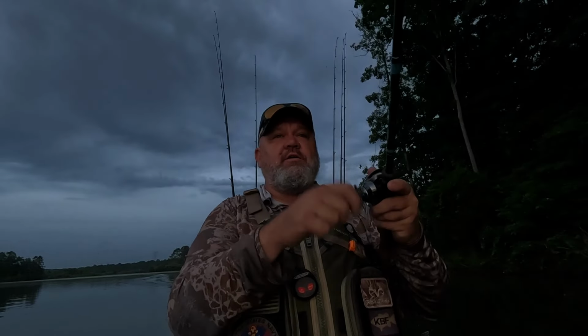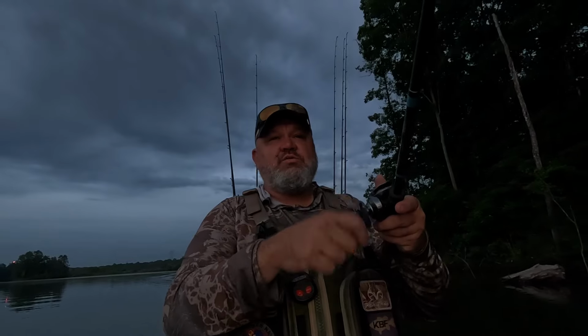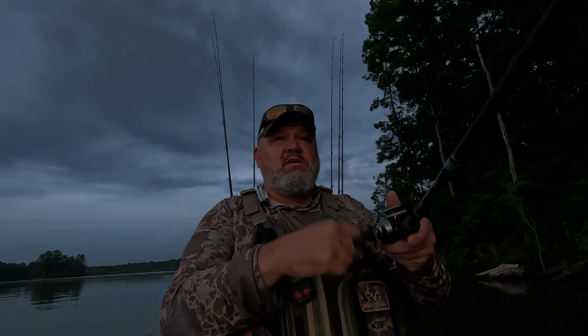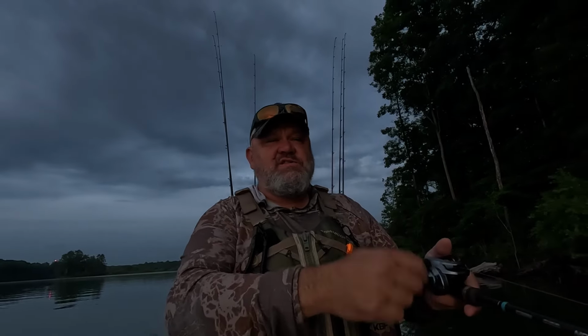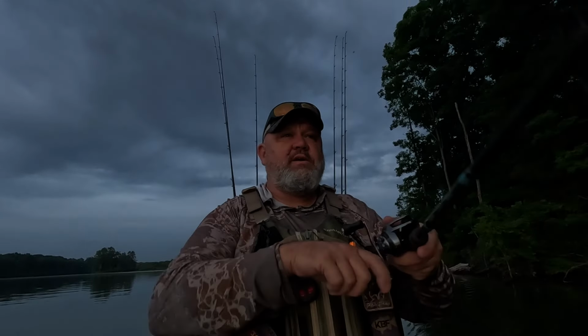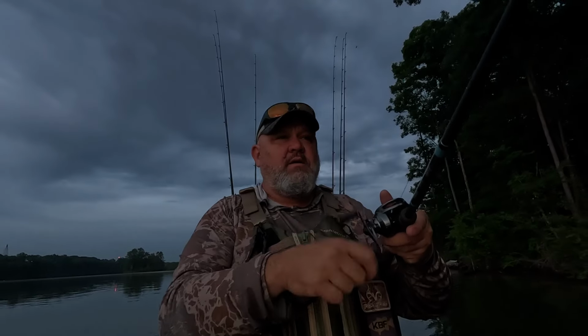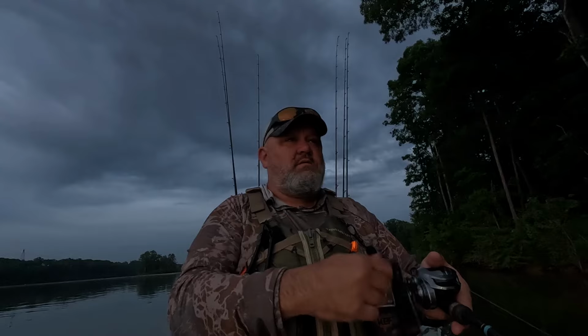Got 4 foot of water right up against the bank. So sometimes what you want to do is get out away from the bank, especially with what we got going on right now, which is we have the shad spawn going on. So those bigger fish will be hanging out a little bit, waiting on those shad to school up on the bank, and then they'll rush up there and bust them. So it doesn't hurt to throw out a little bit from the bank.